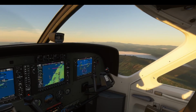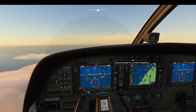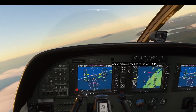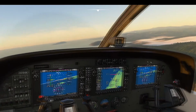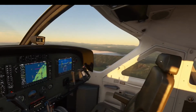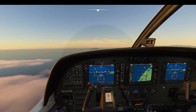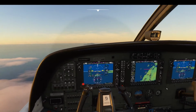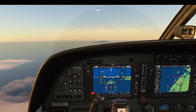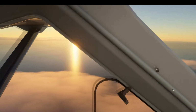Skyway 609, turn right heading 355. Heading 355, Skyway 609. 355 it is. Alright. Let's try this again. So it was fighting me when I had the autopilot on because it was trying to get back onto the localizer.